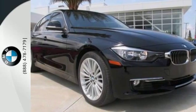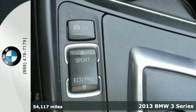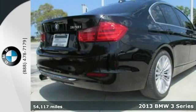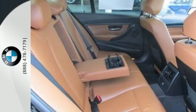It's a 2013 BMW 3 Series. Advanced styling and advanced technology keep you ahead of the pack. The auto start-stop feature turns off the engine while you're idling, saving you on gas.